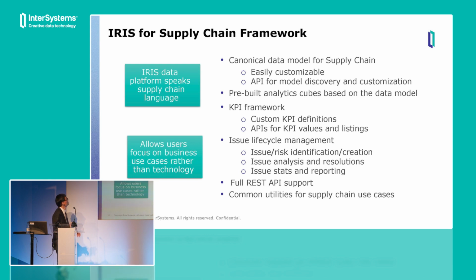So the framework. What is the supply chain framework that InterSystems is offering? At the high level, this is a branded IRIS data platform that speaks supply chain language, right? And how do we do that? There are a bunch of things which I'll cover. Also, the goal is to allow you to focus on your business instead of worrying about technology. So we don't want you to know how to refine crude oil in order to drive a car. That's the idea.